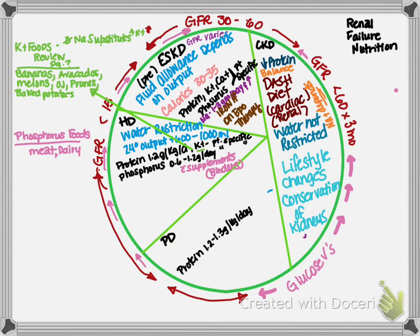And also the sodium substitutes. Now there's some that don't have potassium in them. I think Mrs. Dash is one of them. But some of those no salts, they have potassium. So that's something to know and to teach.